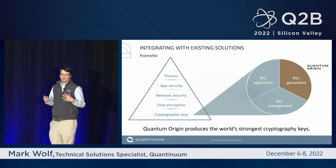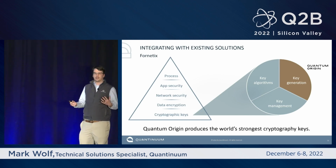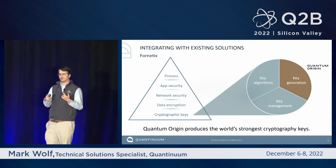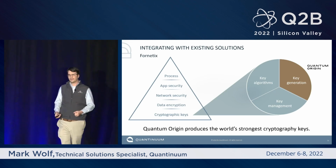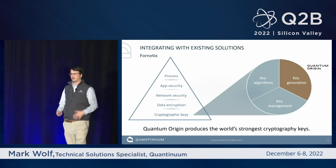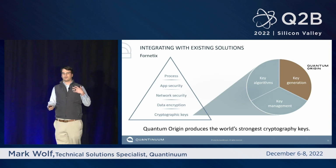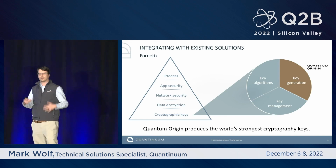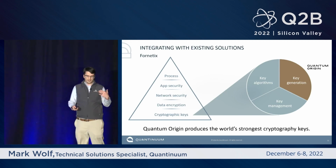Now, key generation is what we do really, really well. Our platform, Quantum Origin, allows us to use quantum computing, quantum processes, and our quantum computer to both generate and verify the strongest cryptography keys in the world. That's really valuable in its own right, but I'll talk about how we're able to integrate that and make it even better. On the key algorithms front, this is really where organizations like NIST are setting the standards for what the next post-quantum algorithms are going to be. And then key management is where a company like this steps in.